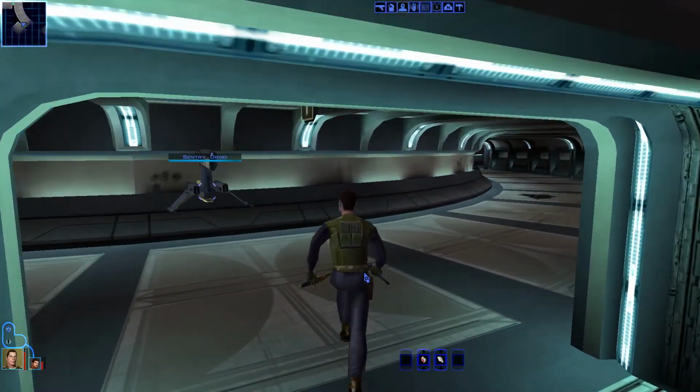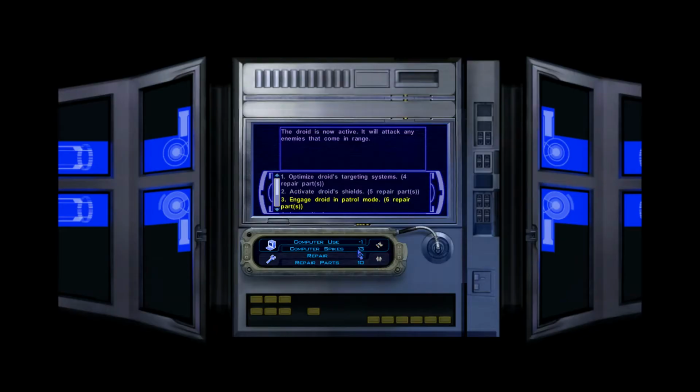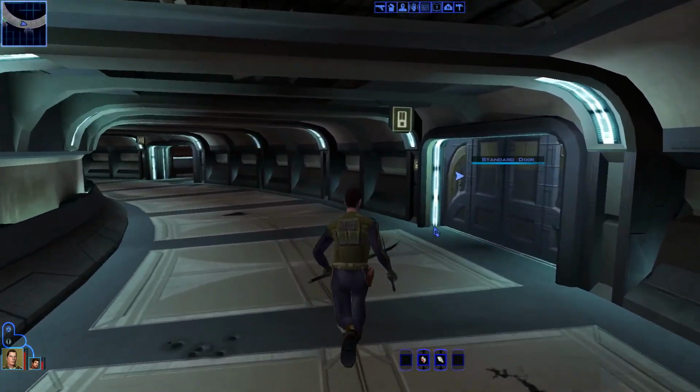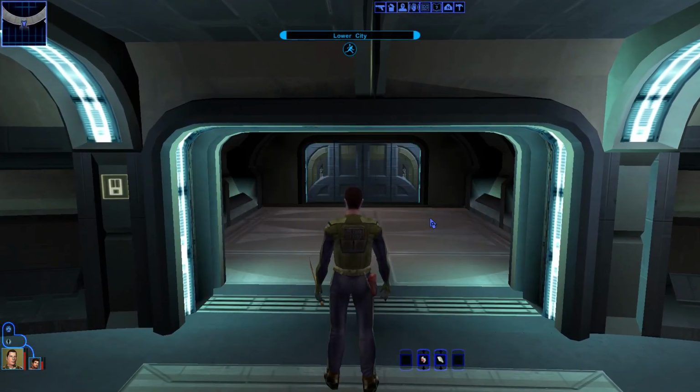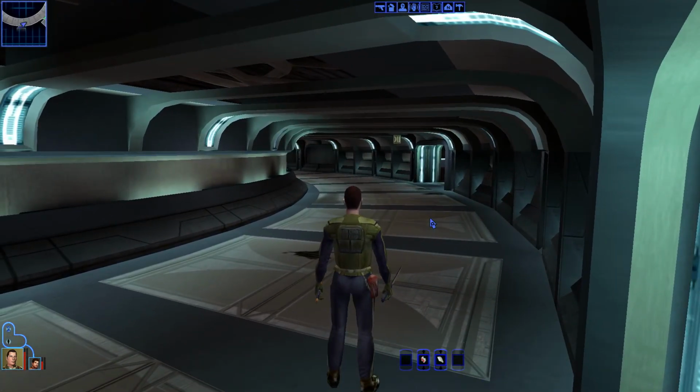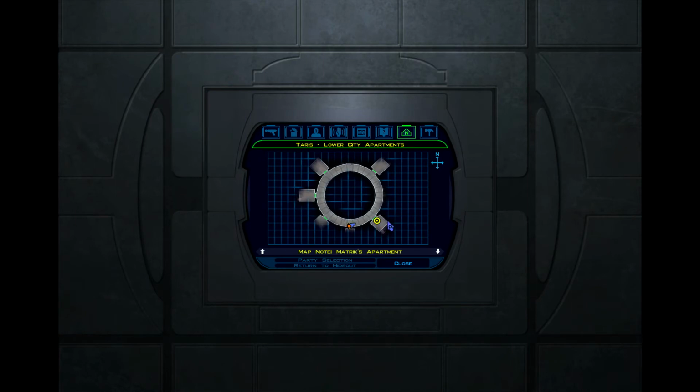I can upgrade its patrol mode. That's a lot of parts. Whatever. Good enough. We gained some experience from it, whatever. That's to the lower city. Is that where I want to go? This is where I came from.